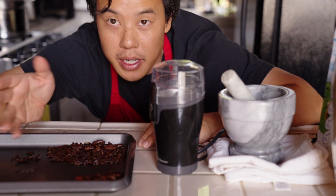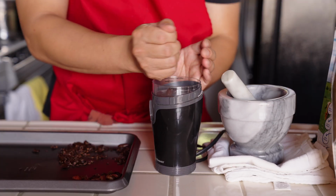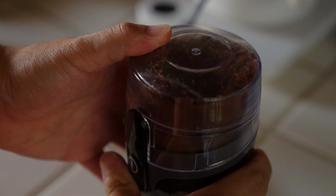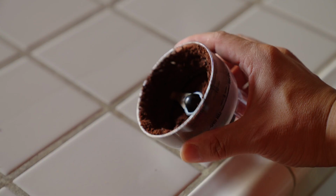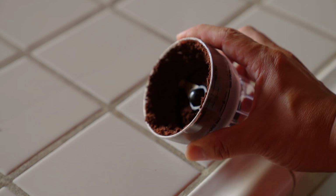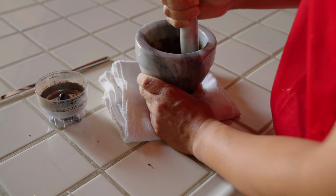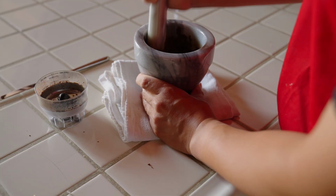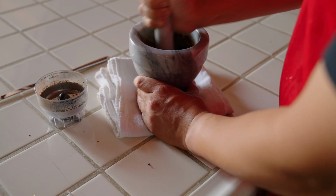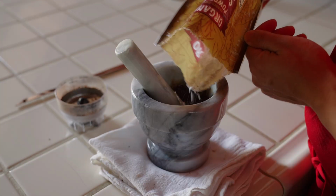So what I'm gonna do now is put it inside this coffee grinder and let it go for a while. Just grinding this, the oils have really released. It's almost turning into a paste, and the aroma is amazing. It smells so good. Texture is still a little gritty, so I'm just gonna keep going at this. I'm gonna add a little bit of powdered sugar in there.